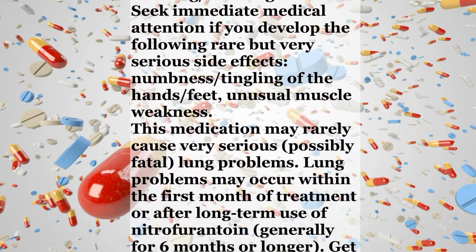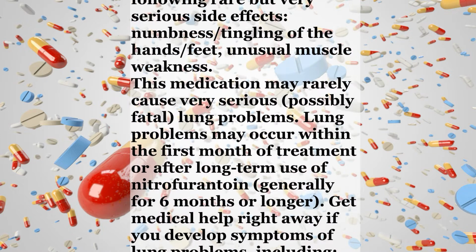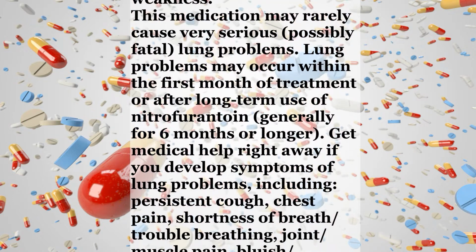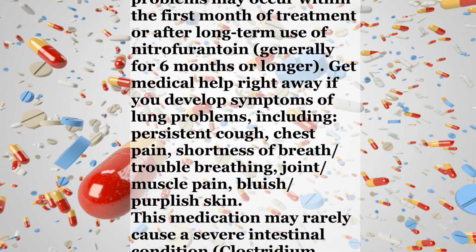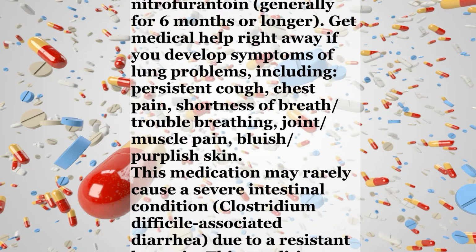Lung problems may occur within the first month of treatment or after long-term use of nitrofurantoin, generally for 6 months or longer. Get medical help right away if you develop symptoms of lung problems, including persistent cough, chest pain, shortness of breath, trouble breathing, joint, muscle pain, bluish, purplish skin.